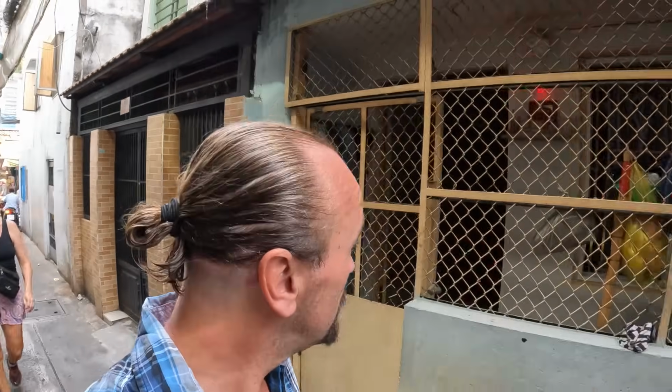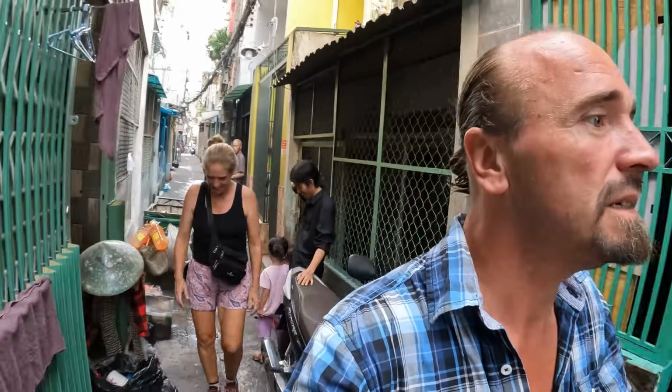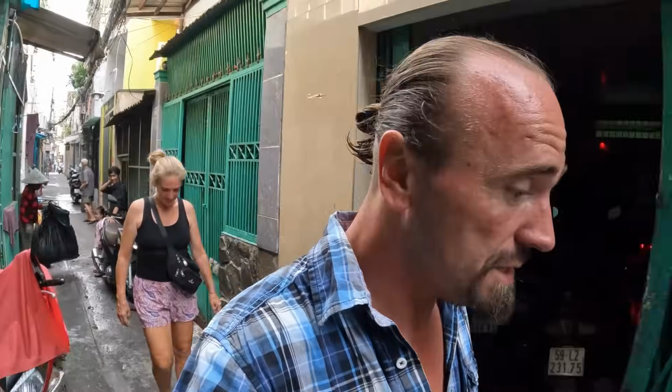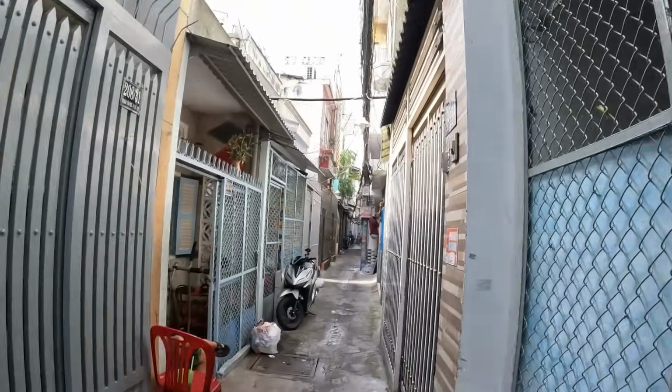And you just turn around and take one of these small alleyways. There is peace and quiet. People just chilling out, listening to music. This is super nice. So, just to go here, cool down a little bit, and have a nice time. Hello. Absolutely nice. And these small alleyways are everywhere.